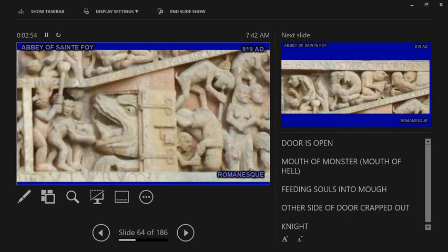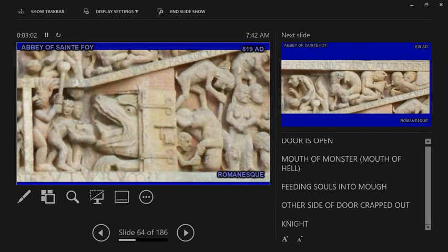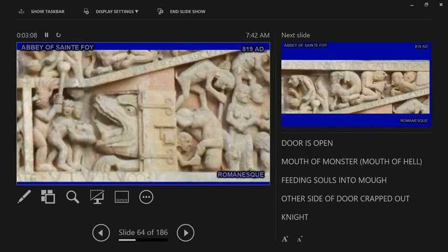So the door is open, the mouth of the monster, which is the mouth of hell, they're feeding souls into the mouth. And on the other side of the door, they're being crapped out into hell. And that is a knight that is coming out right here, over here. That's a knight.